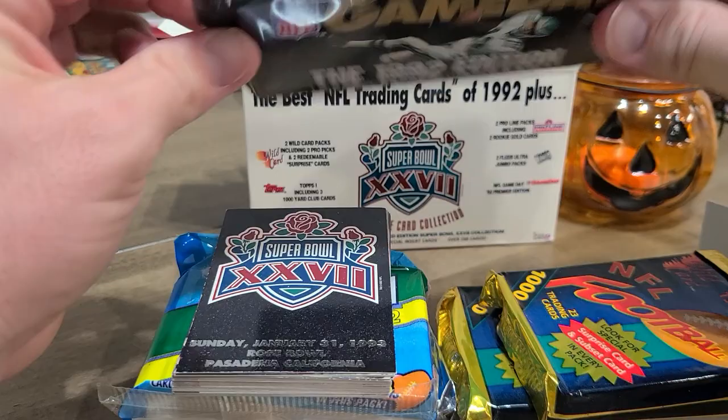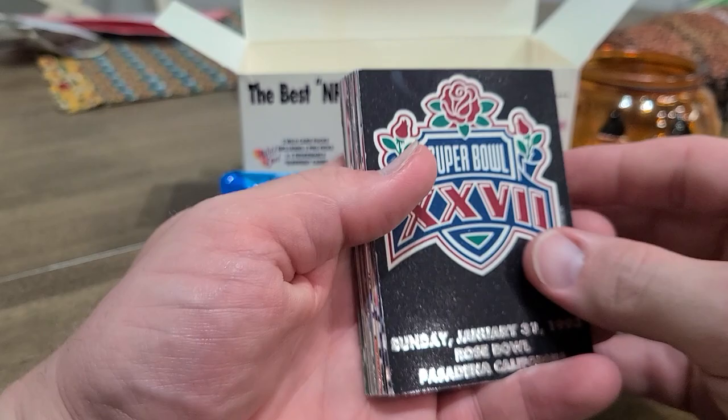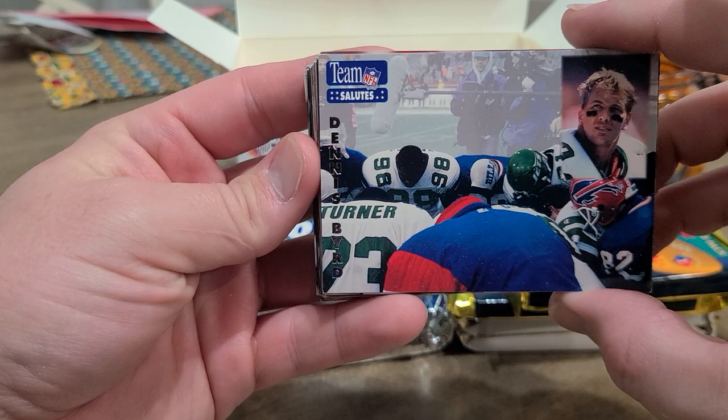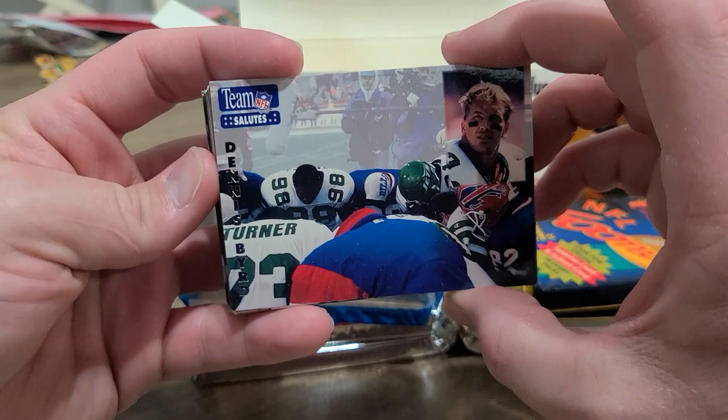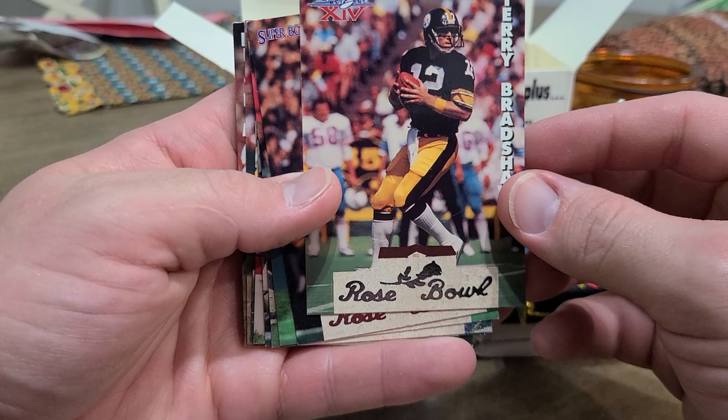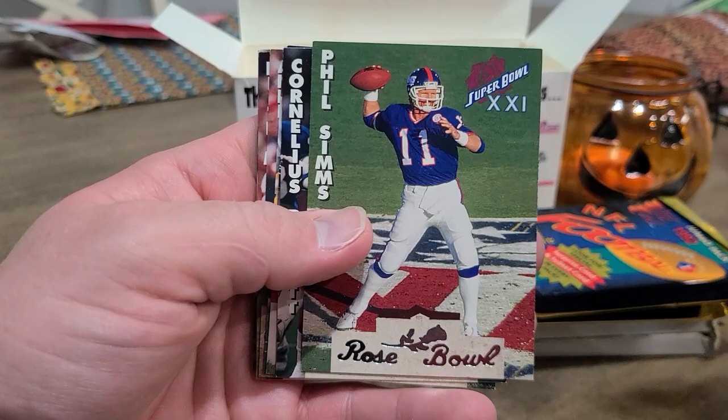First, let's look through these real quick. This came with every box, so this is probably my fourth or fifth set. You had your Super Bowl logo, Lawrence Taylor, Mike Singletary, Dennis Byrd. Of course, he was the one who had the vertebrae injury and was paralyzed part-time. Junior Seau, Steve Young, Sterling Sharpe, Cortez Kennedy, and then your Super Bowl flashback cards: Terry Bradshaw, Fred Biletnikoff, John Riggins, Phil Simms, Cornelius Bennett.